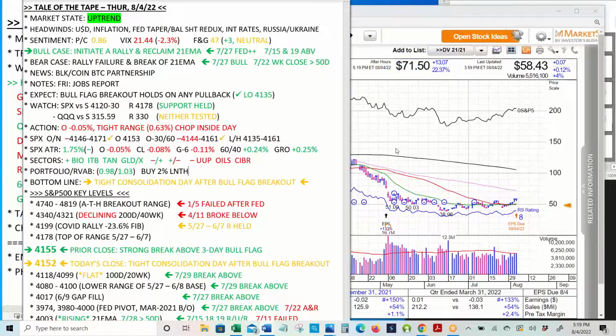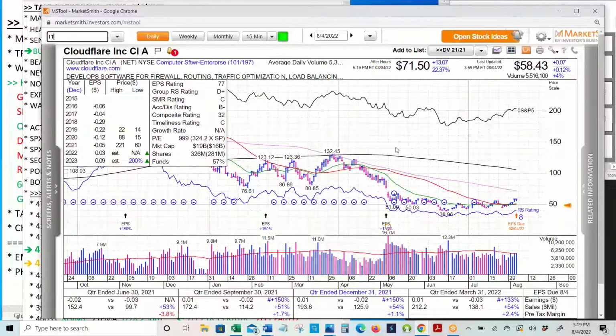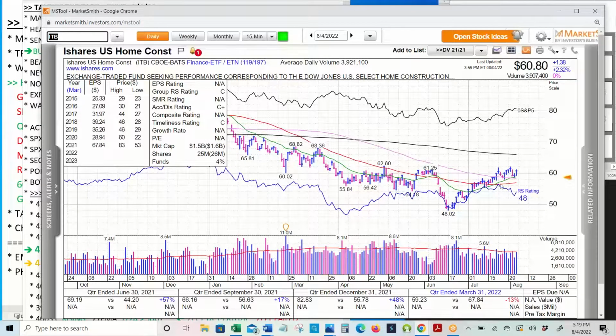What else acted well? ITB, because interest rates dropped under 5% nationwide on 30-year mortgages. ITB, everybody's saying, no, you cannot, the builders cannot go higher.